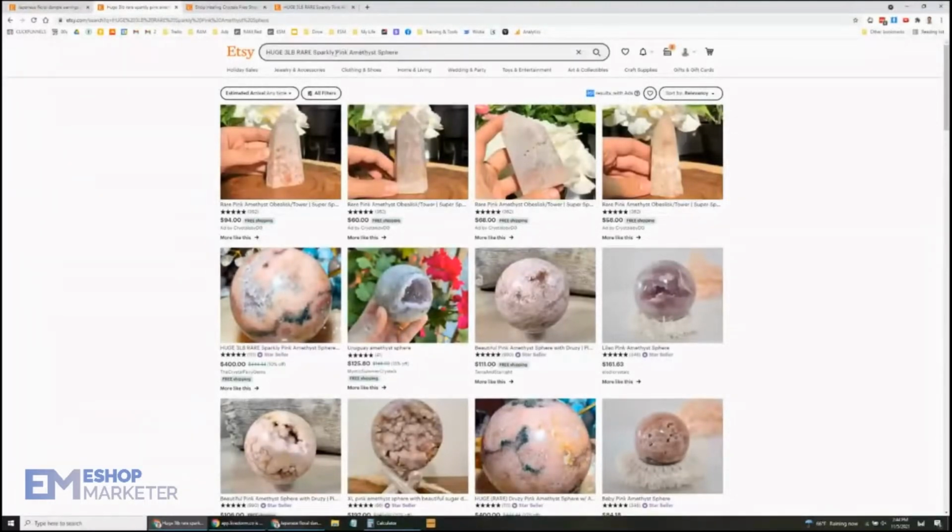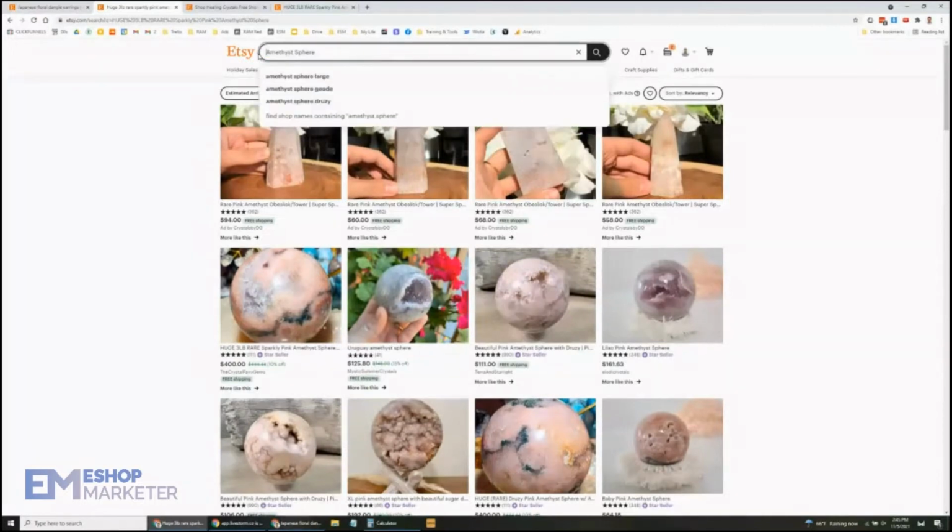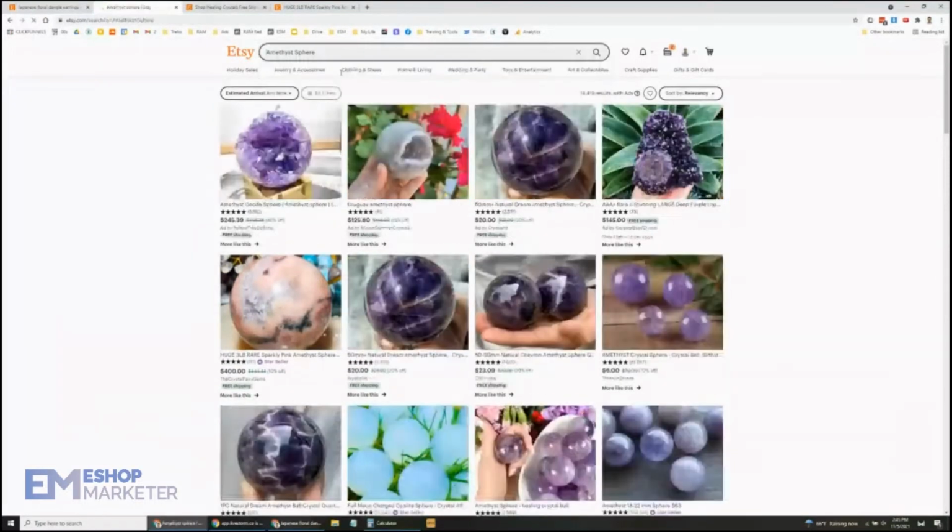So maybe something, let's try and find what would be a bigger keyword. So maybe amethyst, let's just try amethyst sphere. Let's see what we get there. So that takes us up a lot, 14,000 results, so a whole bunch of results. Okay, so that's actually a really good keyword. Amethyst sphere is, the sweet spot is kind of between 1,000 and 50,000 results.